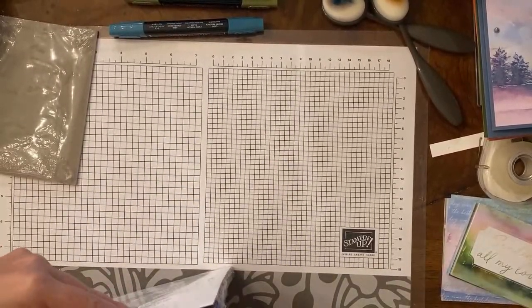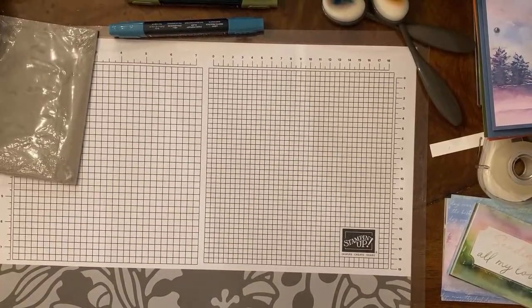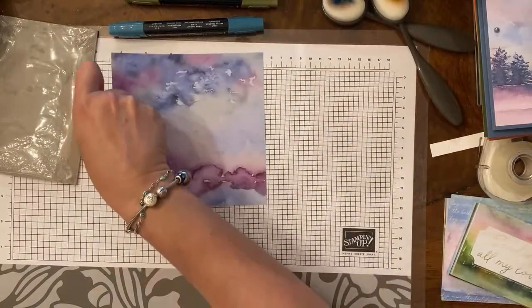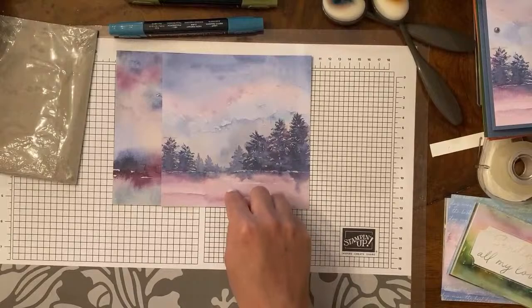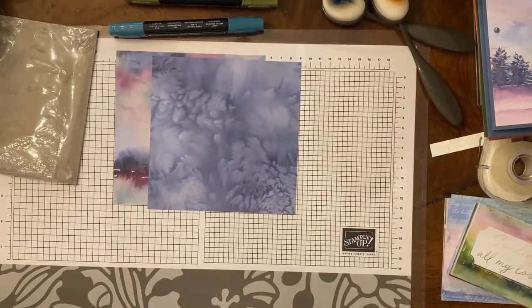And then I'm just going to pull from my stack here. So I'll do it one at a time. So we've got this one. Really pretty. And then this is the back part. Then we have this scenery right here, which we're going to use this paper as well. And then this back part. I mean, the paper is just absolutely gorgeous.